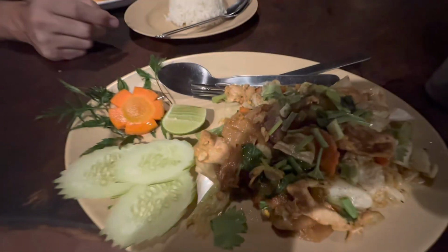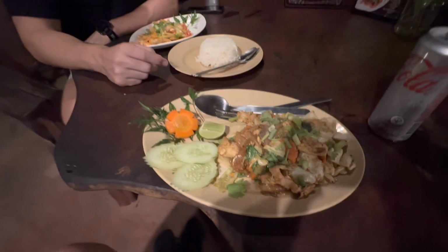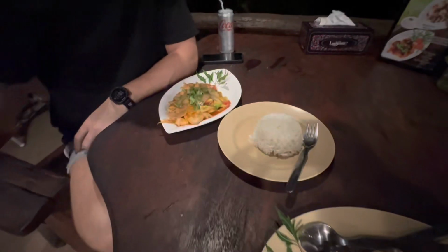Ribbit. Little frog. Ribbit. As long as it's quiet, I'm happy. I pushed the boat out and gone for pad see ew, which is like a soy sauce noodle, and Matt has gone for sweet and sour. Things that are under my chair.